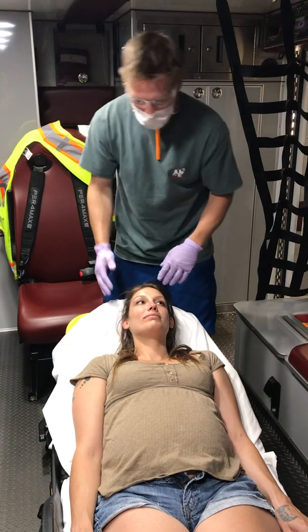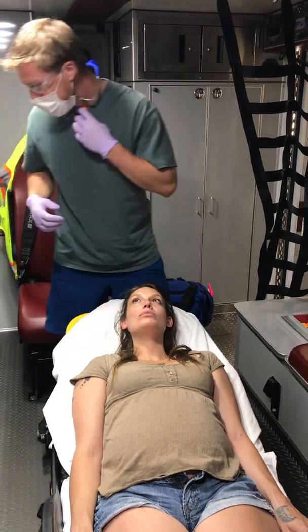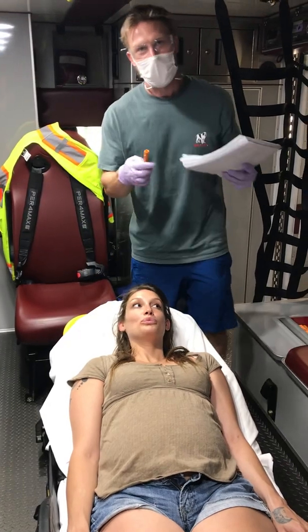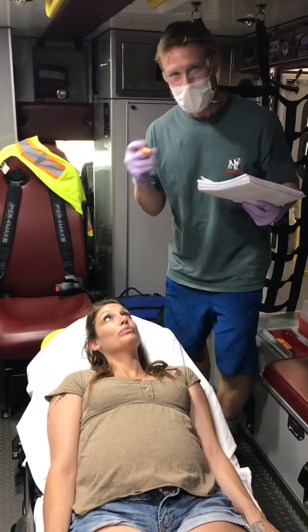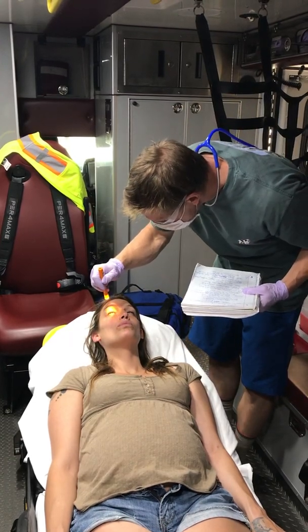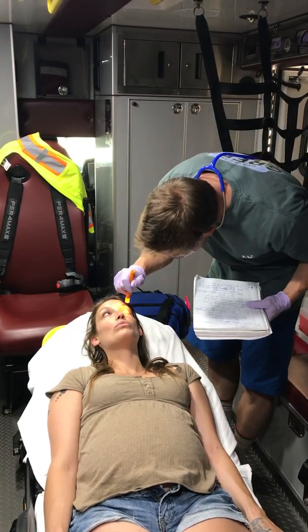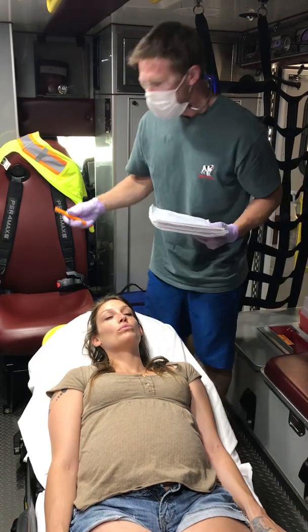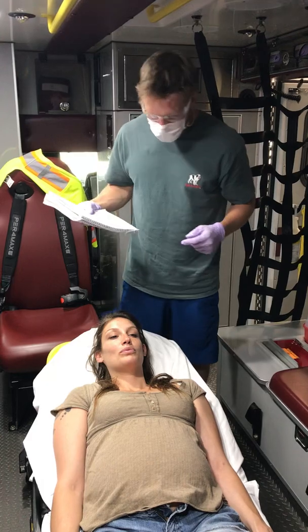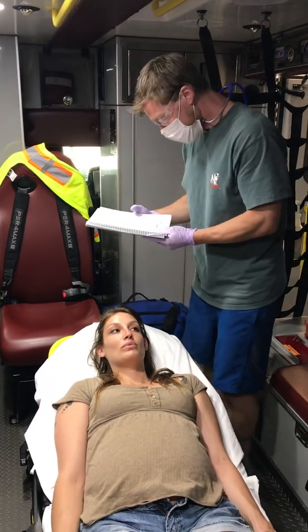Tongue is normal. I'm gonna check her pupils to see if they're reactive to light. See if they constrict. They do constrict. So they're reactive to light. That's good. Her neurological functions are good. Her nervous system.